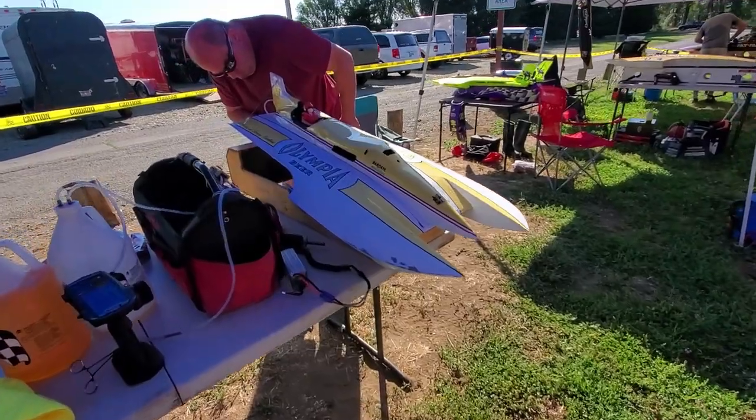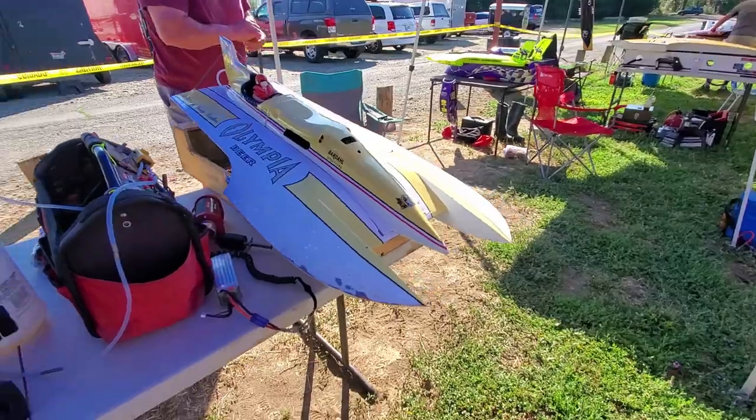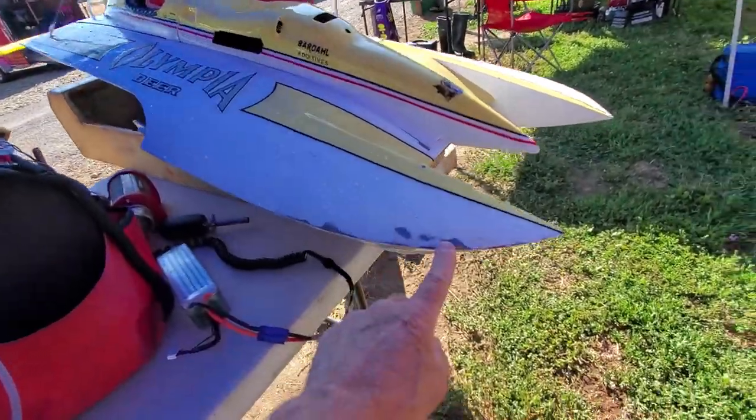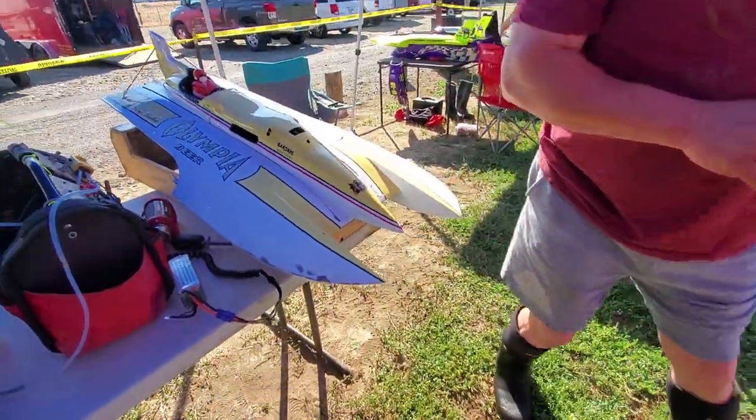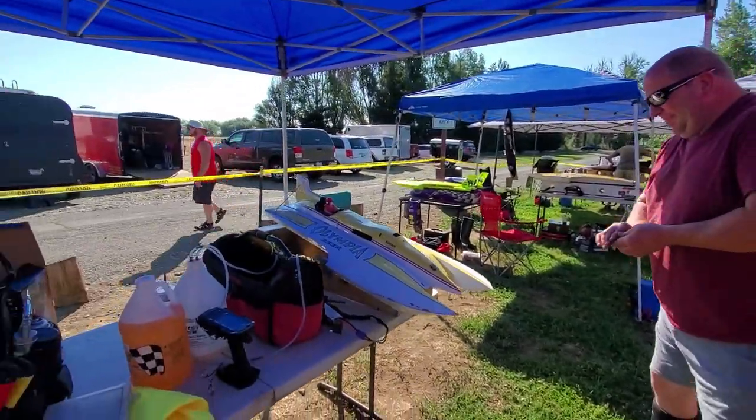Here's the Ole. How come the boat looks so good? I gotta find some damage. Oh, there we go. It's got to look like you've raced it, for crying out loud. Right. Good luck today.